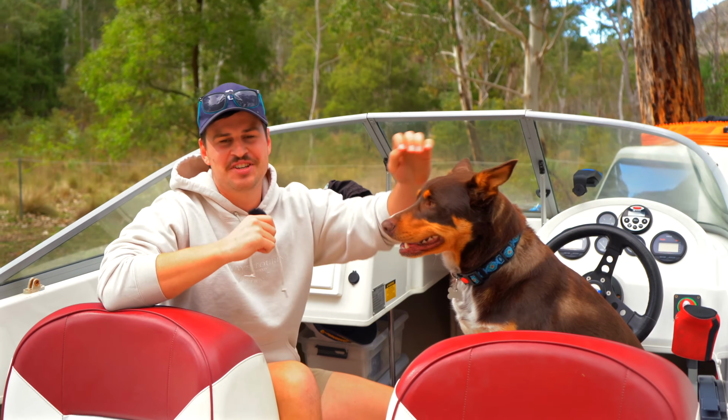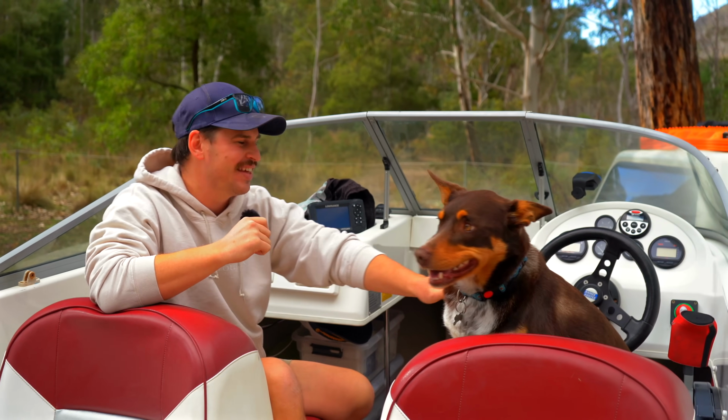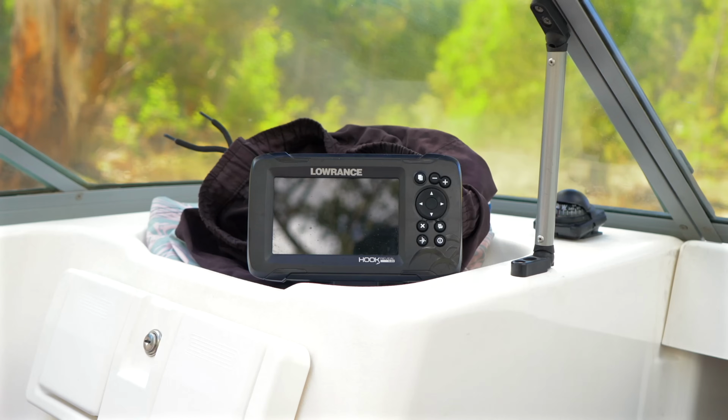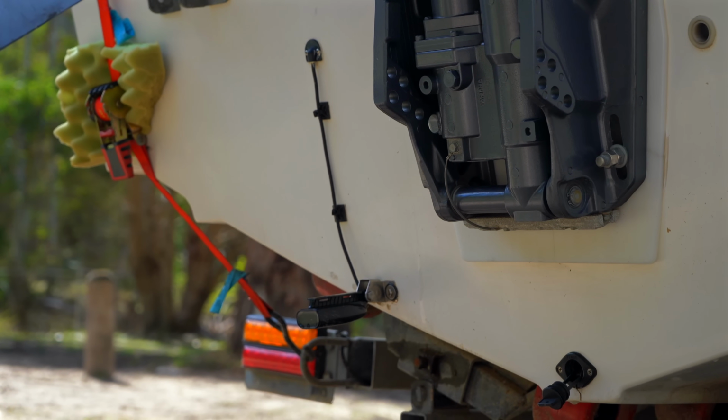And then from a fishing perspective, probably one of the worst things that can happen out there was the fish finder on the boat actually stopped working. It wasn't registering the transducer that's at the back, which basically does all the sonar below.